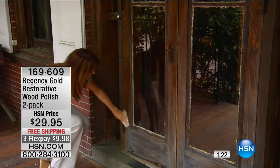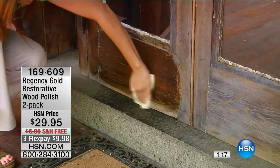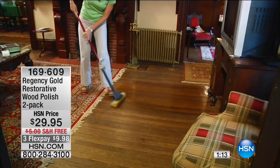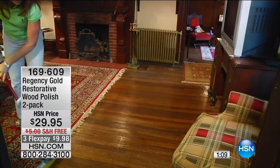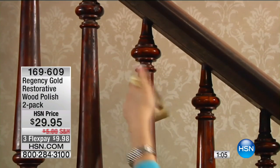It's been trusted for over 100 years. Churches have used Regency Gold. Museums trust Regency Gold. It's been used in stately homes all over the world because it's so gentle on your wood furniture. It's non-caustic and non-toxic.